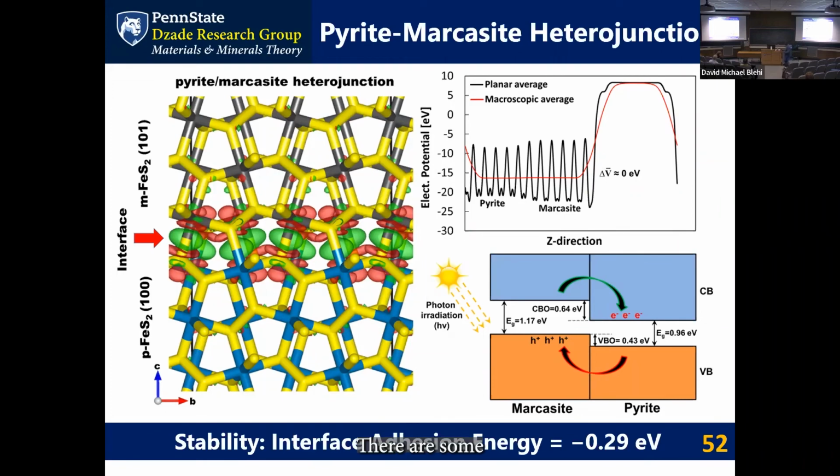There are some dangling bonds, there are some vacancies, you will see a sudden jump. And that will be detrimental. It means when the electron reaches the interface there, those guys will hold it. And then you can do what we call the band alignment with a system.